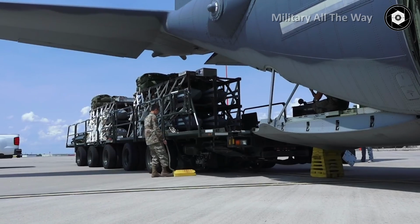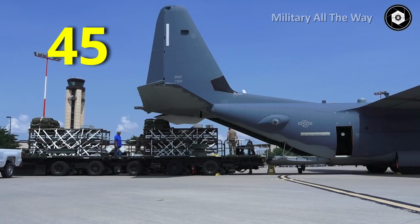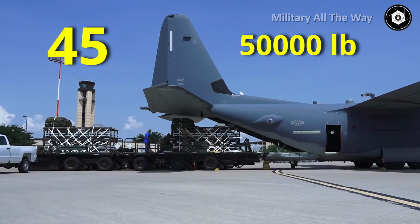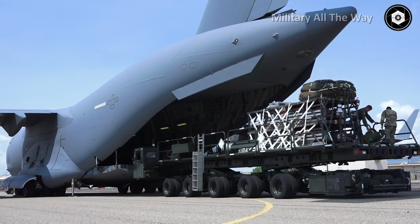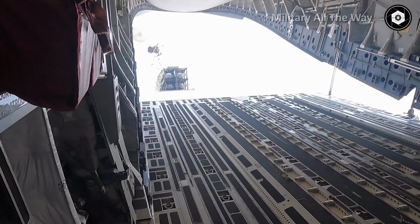A single aircraft can carry multiple pallets delivering a massive amount of firepower, up to 45 cruise missiles in a single sortie. That's almost 50,000 pounds of warheads in one drop. The missiles are stacked onto pallets, loaded just like any other cargo pallet into the unmodified airlifter, and pushed out like a regular airdrop container.